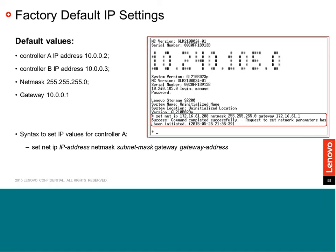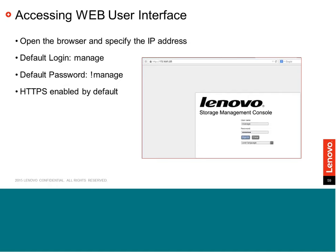And if there is DHCP on your network by default, the system receives a DHCP address. It shows which network address is currently active. It does not give you the IP, but it automatically detects and lists that 10.240.105.0 network. Once you configure the IP, you are ready to access the web interface.